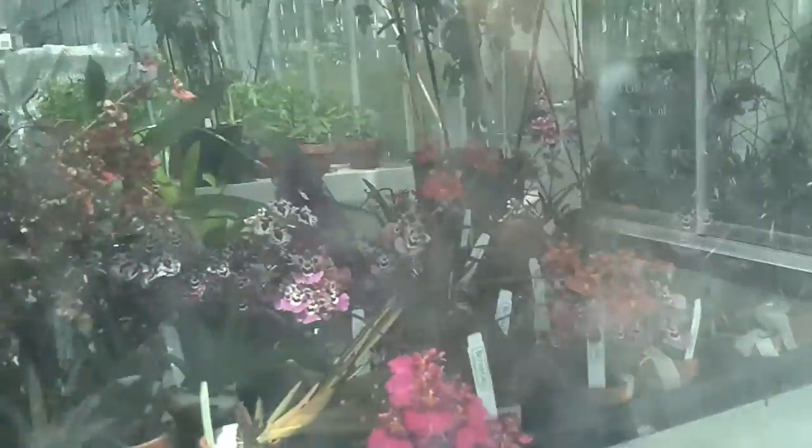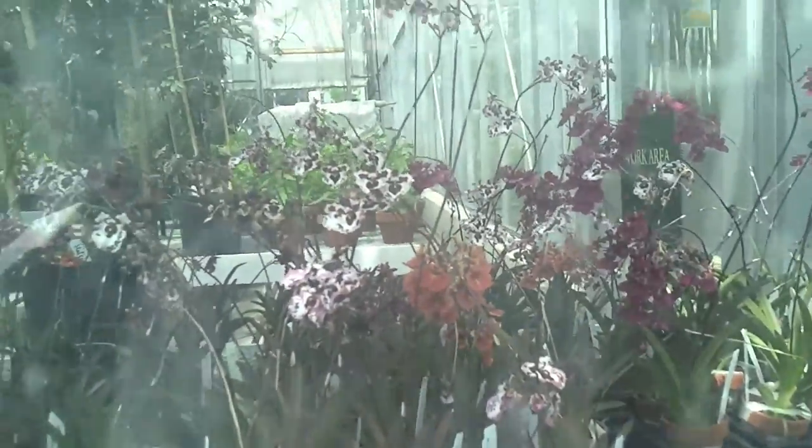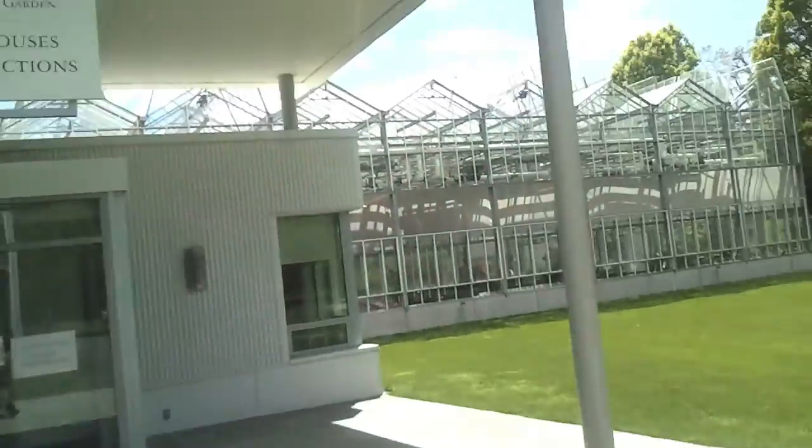That's dendrobiums. Tolumnia, look at this. Small Tolumnia. Oh my god, these are beautiful. More Tolumnias. Oh my god, I don't think I've seen Tolumnias this awesome. The guy that's working there sort of waved at me. But again, I have failed to see any carnivorous plants whatsoever. These are the Noland Greenhouses back here.